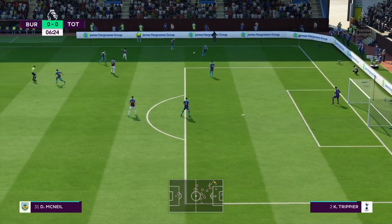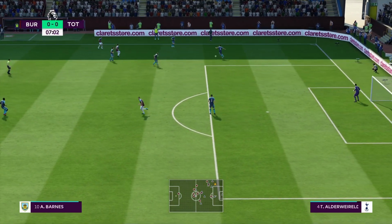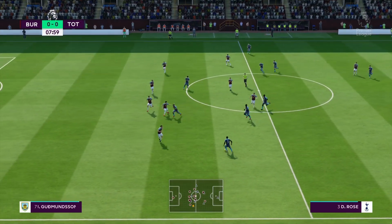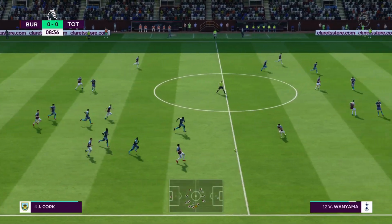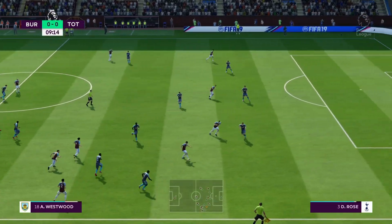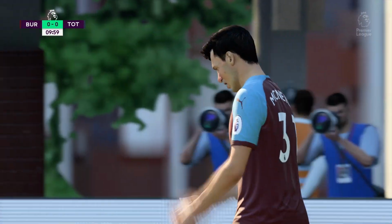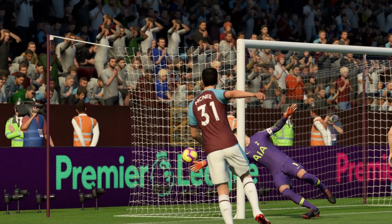Kieran Trippier. Toby Alderweireld. Christian Eriksen. Moussa Sissoko. Rose. Jack Cork. Gudmundsson. Plenty of width for the team to attack into. Barnes! This with a chance to go into the lead now. He's had a real go. It's a decent effort, that, with plenty of sting in it. Yeah, not far away. He really did fizz it, didn't he?